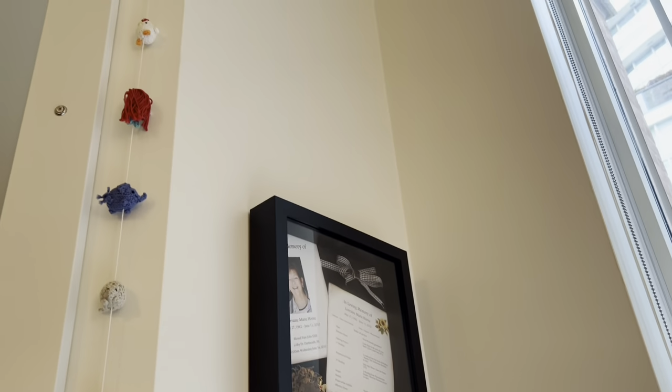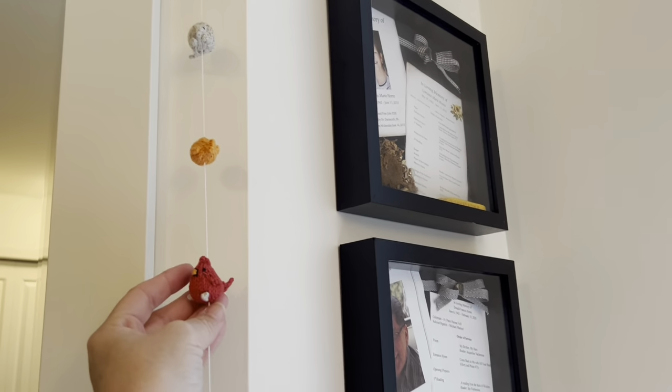So I thought what I would do before I tear the place apart is show you what it looks like, what I have, where it is, and I'll do a quick little tour. It's gonna be quick because it's not very big. Starting over here, I've got my little guys.